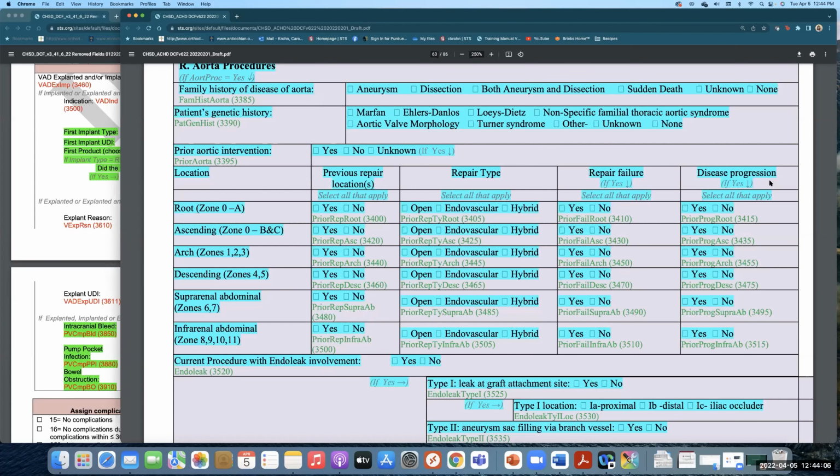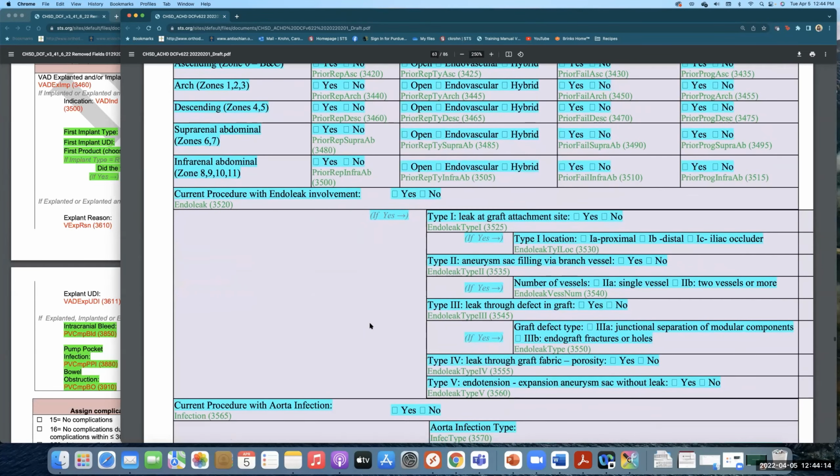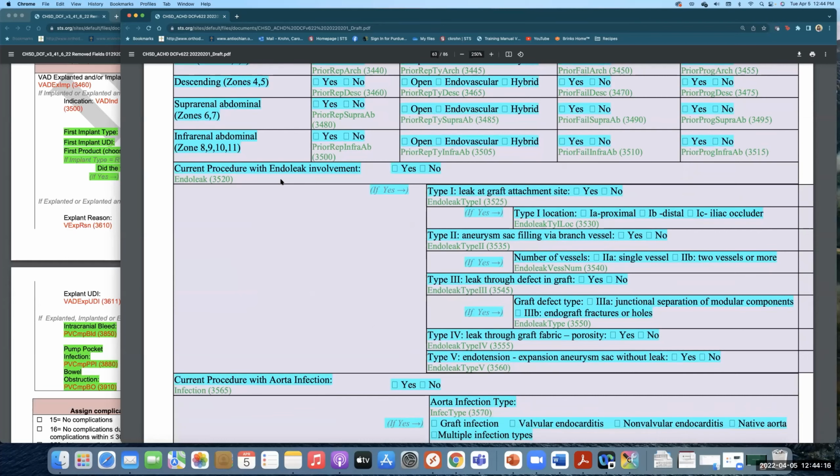The next question is, does the current procedure you're doing right now involve an endoleak? If so, it asks about the types of endoleak. In the adult training manual, we have some really nice pictures and descriptions of each type of endoleak to assist the data manager with correctly coding the type of endoleak.